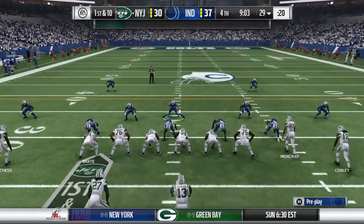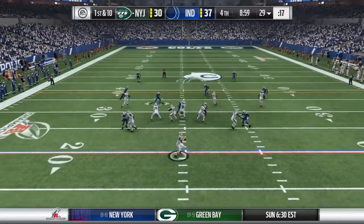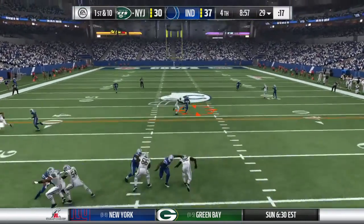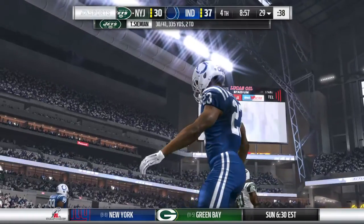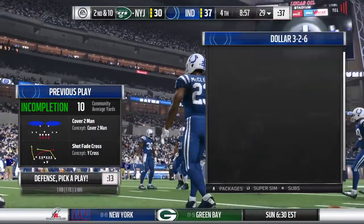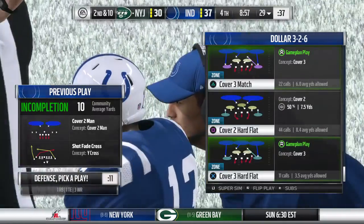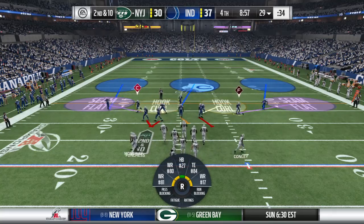Having to read defenses and how complicated that is. Well, this was an excellent read. Read the pressure and got rid of the football before it even got to him for a nice game. And when they're blitzing like that, running back usually a good spot to go with the football. Without a doubt, because he's right in your sight line or he's near you. So you're able to just get it to him easily. And once he gets in space, that's usually a good matchup for him.